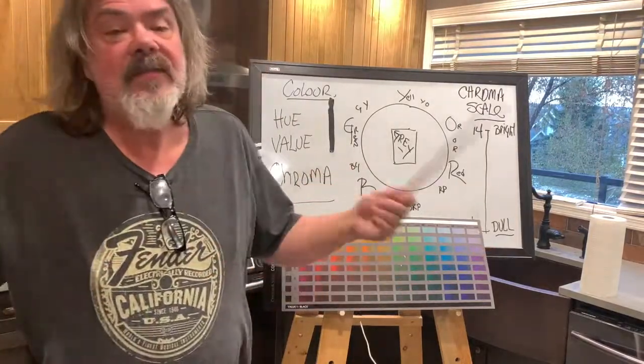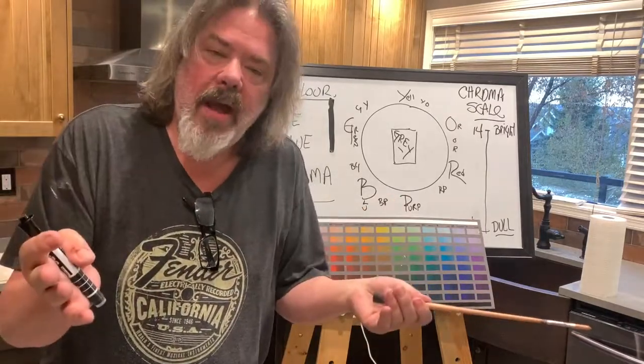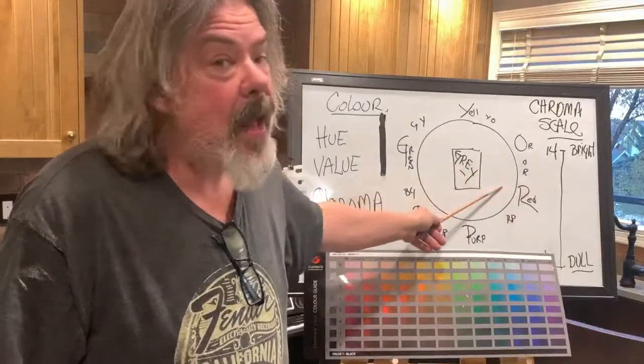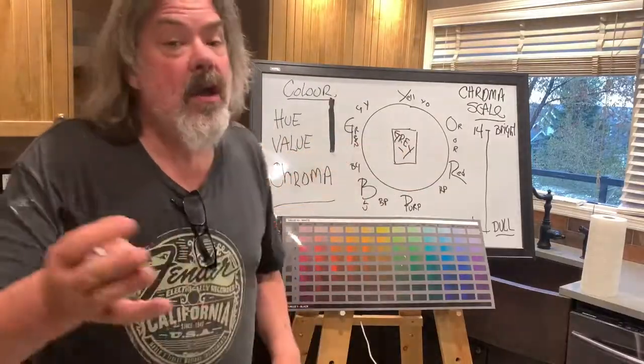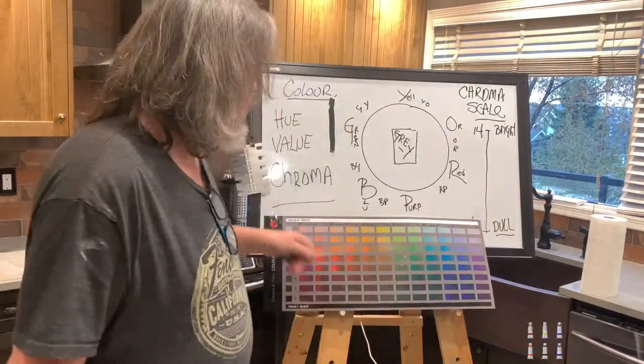What color do I have? Six colors. Technically, we only have three colors, red, yellow, blue. If we could mix red, yellow, blue together and make all the colors in the world, it'd be wonderful, but paint doesn't work that way. More on that in a second. Let's get back to hue. Six colors: red, yellow, blue, orange, green, purple. That's all there is.